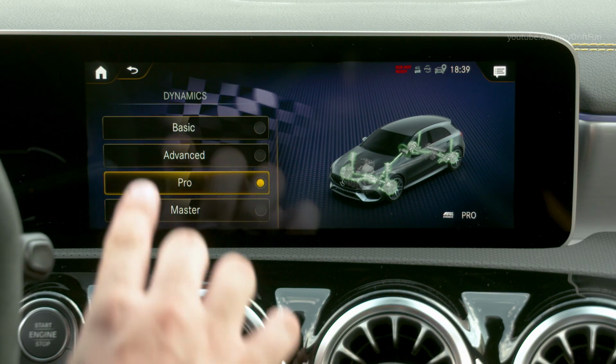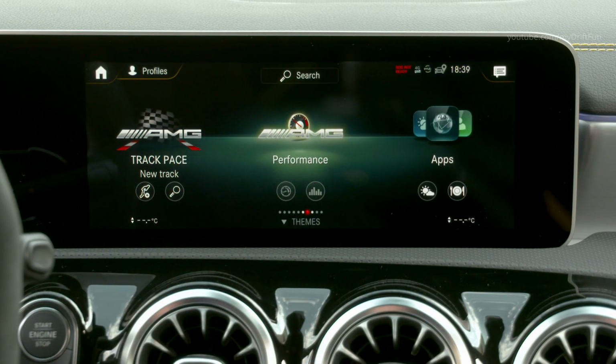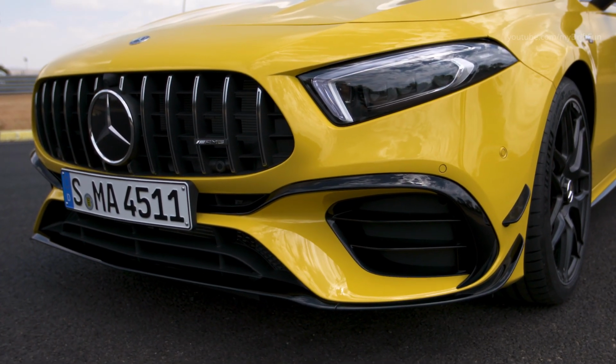In the basic models, the AMG High Performance braking system features gray painted brake calipers with white AMG lettering. The S versions are recognizable by their larger, red painted six-piston brake calipers with black AMG lettering.